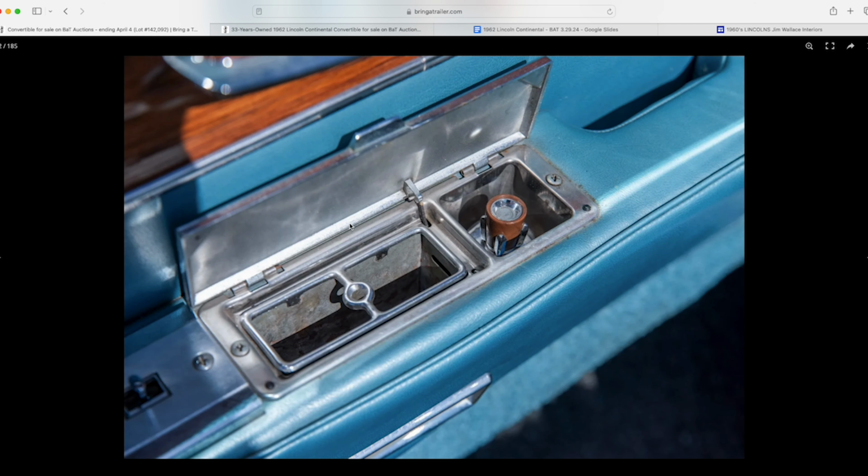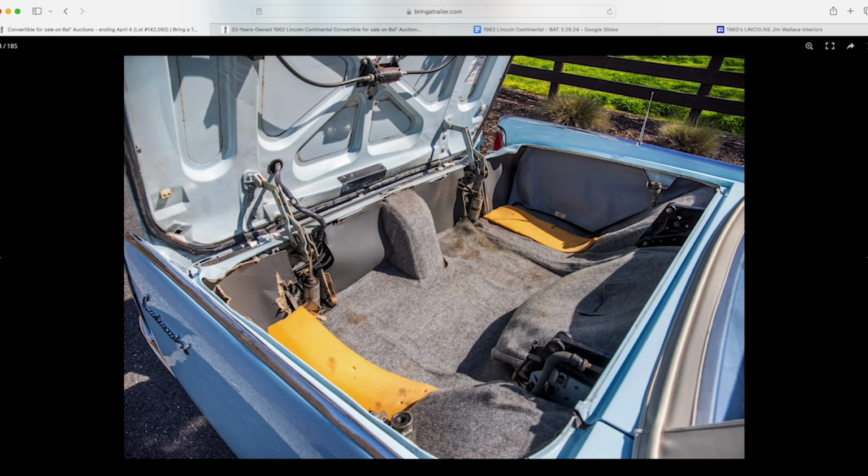When we look here at the ashtrays, yes, that was a thing back in the day. You see that it does have the cigarette lighters in there. A lot of times folks will change these out for like USB ports. If you've got kids or grandkids that are riding in the back, they could plug in their phones. There is a little bit of work that has to go with that. But the point that I'm pointing out is the fact that the stuff is there.